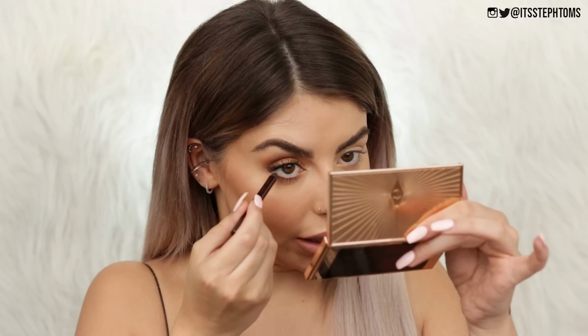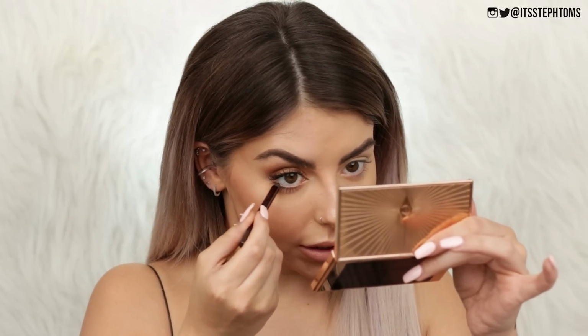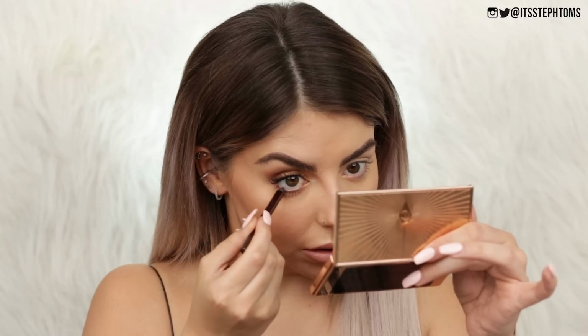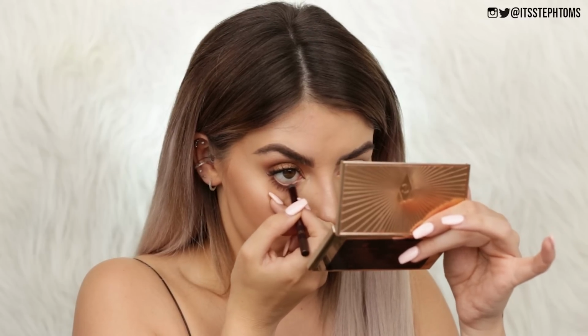Okay. So now I think I am just going to add a little bit more liner. I'm going to do it in my waterline. I never, ever, ever do this because I feel like it makes my eyes look really teeny tiny and small, but I'm rolling with it. Let's get this right in there if it wants to work. It's taking a minute here. Just kind of like that, I guess. Yeah, literally look at the difference between that. Like, bold eyeball.